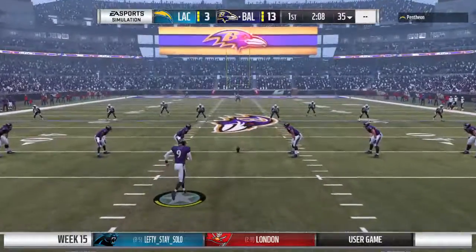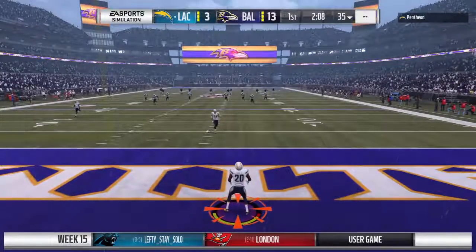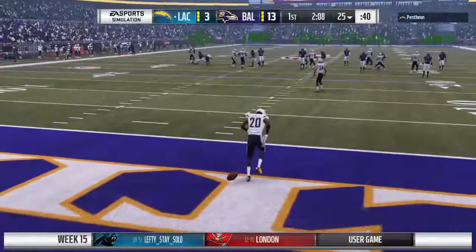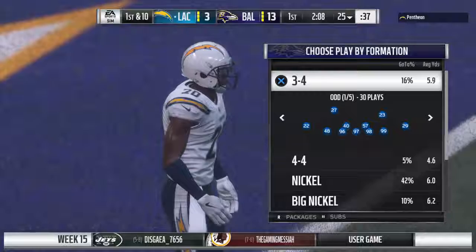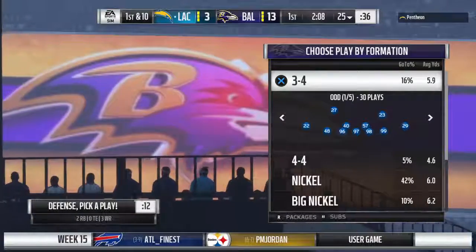Here's Tucker now out to kick this one away. This is taken about 7 yards deep. And he'll elect not to return this one, so they'll bring it out to the 25 on the touchback. Now the Chargers offensive unit ready to see what they can do here.